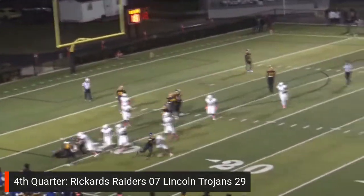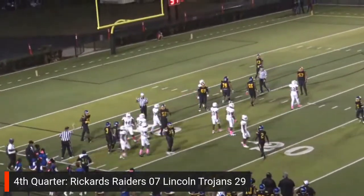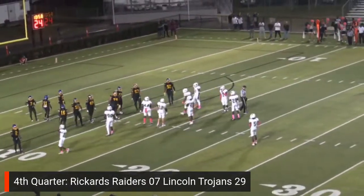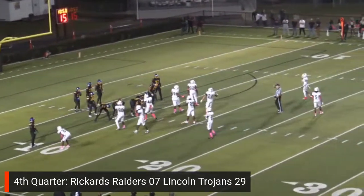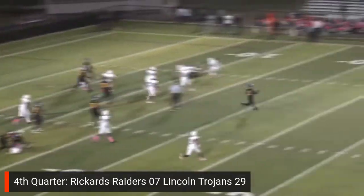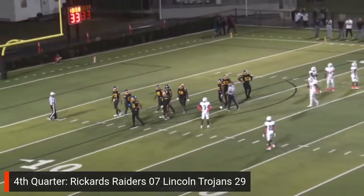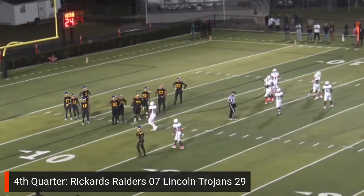If he can turn the corner, Lincoln closed well. Gain of 4. Looks like it's about second and 11. I mean, it's like maybe 7. Boy, they were coming for his head. Not that it was a real good pass anyway. 10 minutes, 38 seconds left. Trojans still looking to eat.